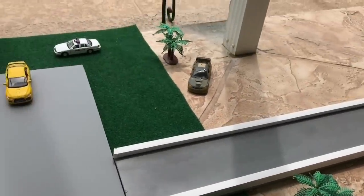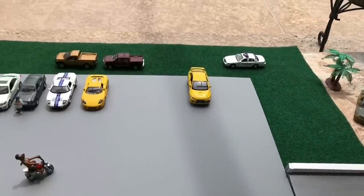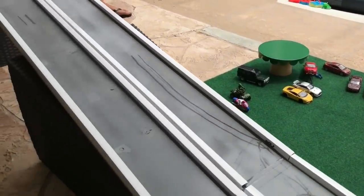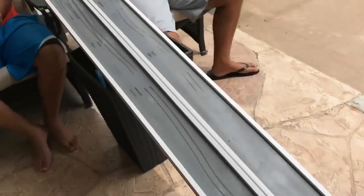We have something pretty awesome set up. Big scale cars, all pullbacks, showed up here for a drag race on our street track. And you guys know, we usually race Hot Wheels.